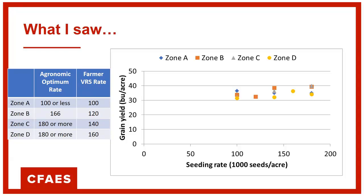Zone A here, I'm not supposed to call it a diamond. My daughter's in kindergarten, and the proper name of that shape is a rhombus. But my daughter can never remember what a rhombus is, but I tell her it's okay because farmers don't know what a rhombus is either. So raise your hand if you know what a rhombus is. 1. So I'll tell my daughter it's safe. She can still call it a diamond.